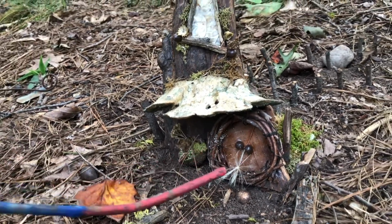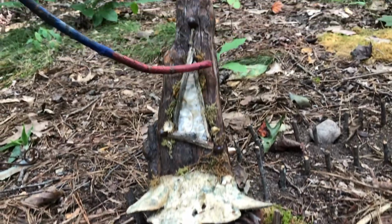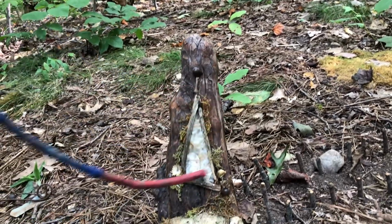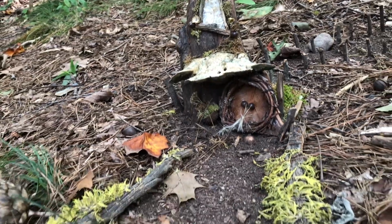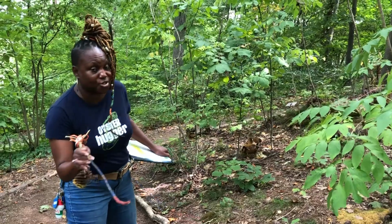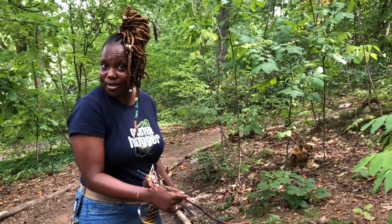I'm not going to do this one. Nope. But I do see an ant. There's some ants visiting this fairy house. I don't know. No one answered. If you all would like to see the rest of the fairy houses, because there's some more that we didn't show you, and you can also get to take a closer look at them, come on and visit. They'll be here waiting for you, right here on the tree trail at Ginter Botanical Garden.